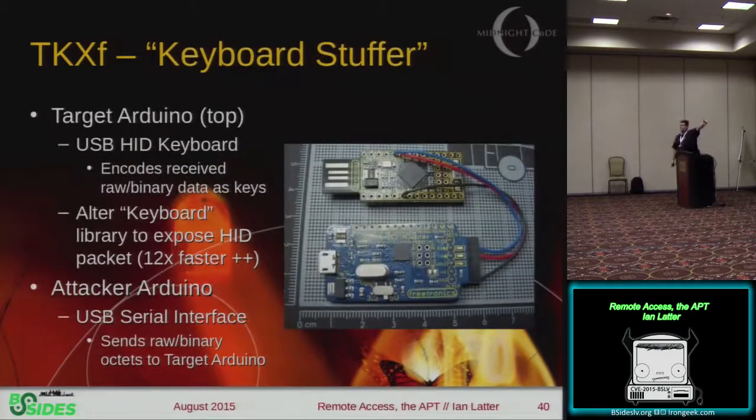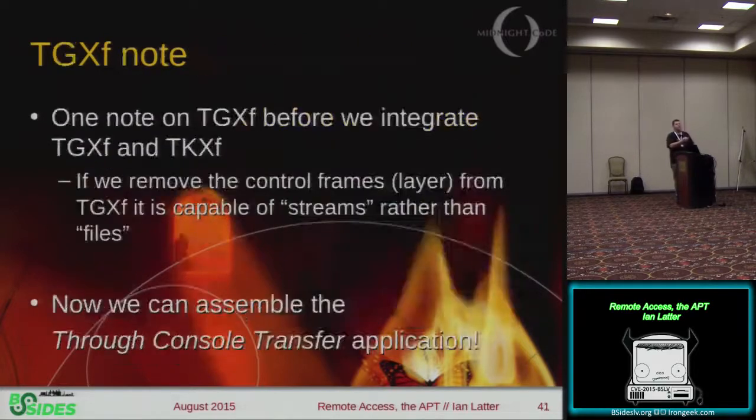If I take that Leonardo device, which is my keyboard emulator, and I add a USB serial device, the attacker now has a USB serial port where he can send binary data, and that's encoded as keystrokes to create this keyboard stuffer. So now I can send binary data and have it typed in encoded for me. And I made a few extra changes to the Arduino native code to make that run faster. That's the TKXF side. On the TGXF side, I strip out anything that made it file-based. I really just want streams. So I've got streams in and streams out.